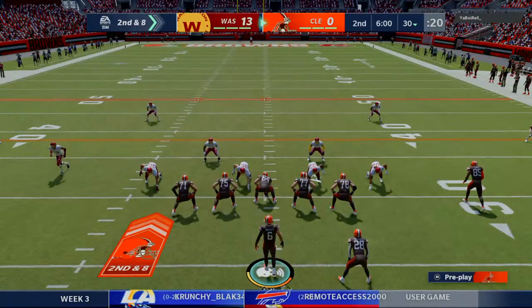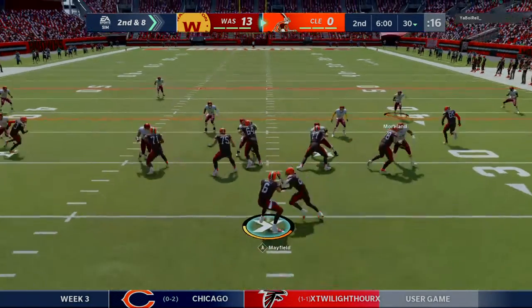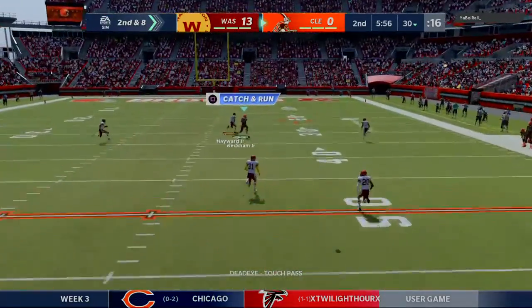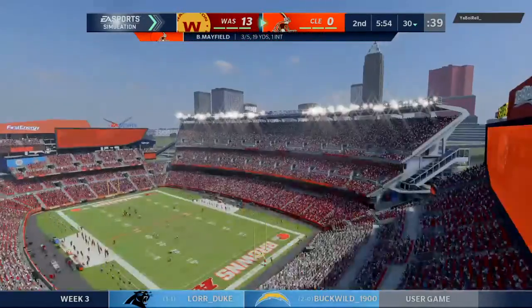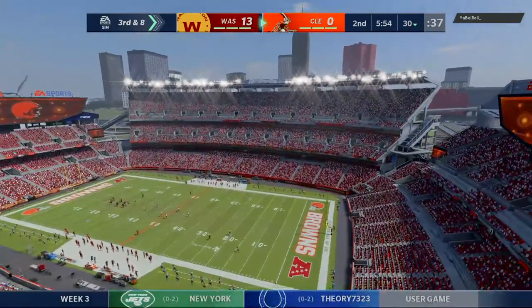Second and 8. Play action now. Here's Mayfield. He'll let it go deep for Beckham. That's going to be knocked away and incomplete. He was looking for Odell Beckham that time. But now it's 3rd down.